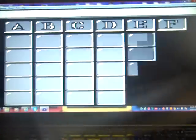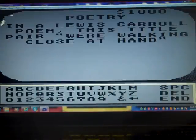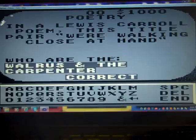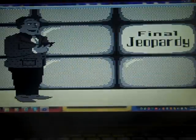Now the last clue. If Gail gets this. In a Lewis Carroll poem, this title pair were walking close at hand. If Gail gets this, she'll have a chance to tie your score in Final Jeopardy, yep. But she won't. It is the Walrus and the Carpenter. Oh, okay. I am the Walrus.